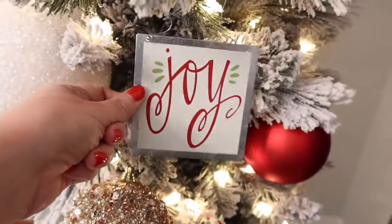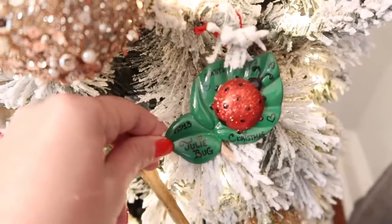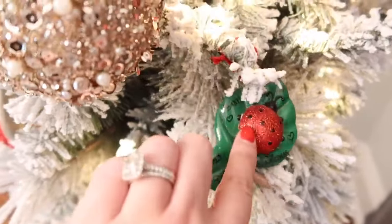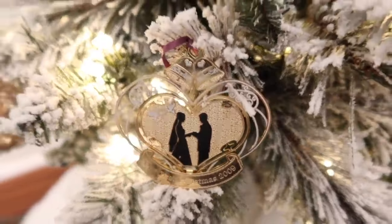And then I also put this one in here. This was on our first Christmas tree when we were married. And then we have Julie's first Christmas over here. Her room was ladybug themed, and we used to call her Julie Bug. So this is from her first Christmas. And then we also have our first Christmas married over here, 2009.